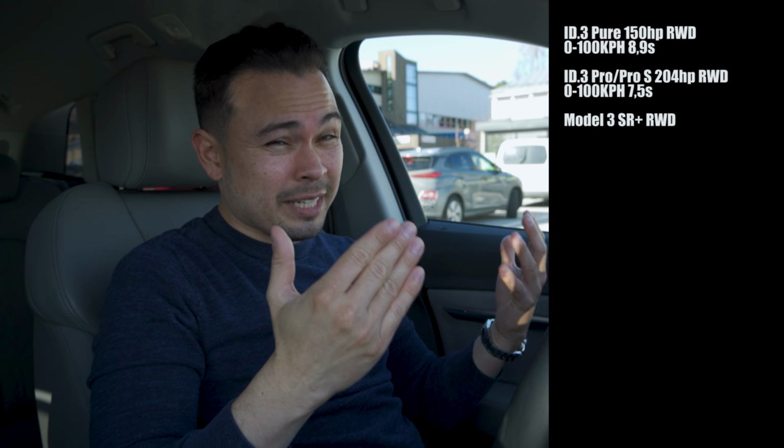And then you have the Model 3, which, well, is much more of a performance vehicle. I mean, there isn't really a comparison. And me comparing these two things may be where people may get the most upset. But again, I'm upfront about this.